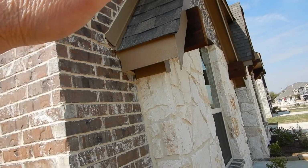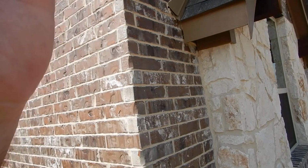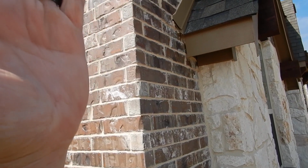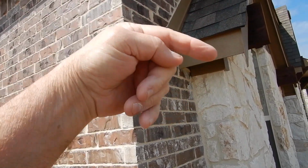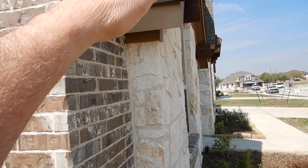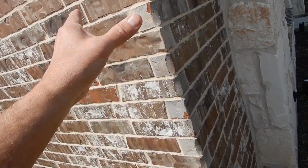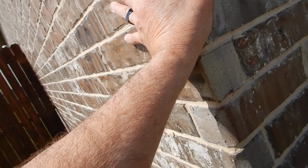Now, the code says when the roof comes down and terminates perpendicular to the wall, kick-out flashing should have been installed. And we don't have kick-out flashing, so the water can just run down this and run down your brick. And your brick is porous.